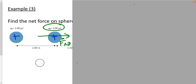I'm going to get rid of that because, although it's there, I'm not trying to find the force on object A, so why would I clutter up my diagram with another force that's there but not relevant to the question? So don't draw that. It's there, but it's not relevant, unless you're trying to find the force on object A. Then, obviously, it would be relevant.